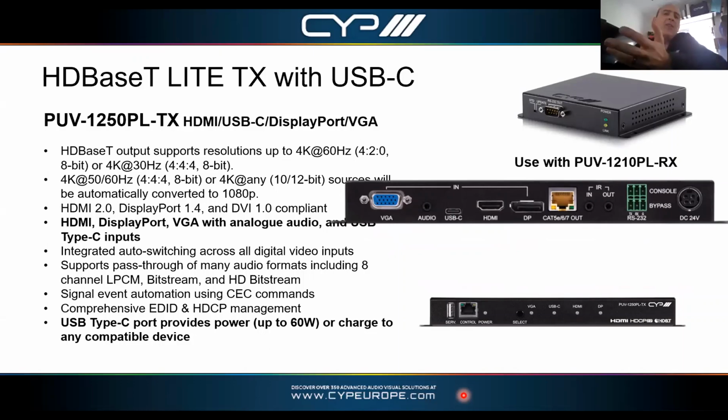So again, in general, this will go with any of the PUV 1200 series. But remember, this is a standard HD-based T, so you power the TX and the RX is remote powered. So if you wanted to, you could power both the TX and the RX and use something from the PUV 1600 range if you wanted a particular product. So you can mix and match these across ranges, but remember, you always get the lowest common denominator. So if you mix, for example, HD-based T Lite with HD-based T Full, essentially you get an HD-based T Lite system. But yeah, remember, you can mix and match. It's just about where you need to power it. Super.